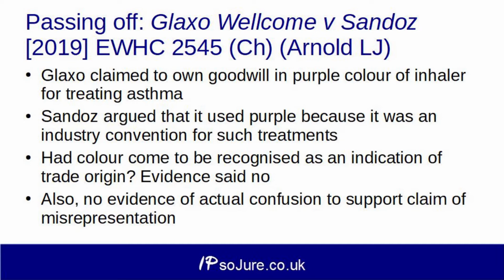Glaxo claimed to own goodwill in the purple colour of an inhaler that they make for treating asthma. Sandoz used a purple colour for their similar asthma inhaler, and they argued that it was important to use the colour purple, not because it took advantage of Glaxo's goodwill, but because it was an industry convention for treatments of this sort.